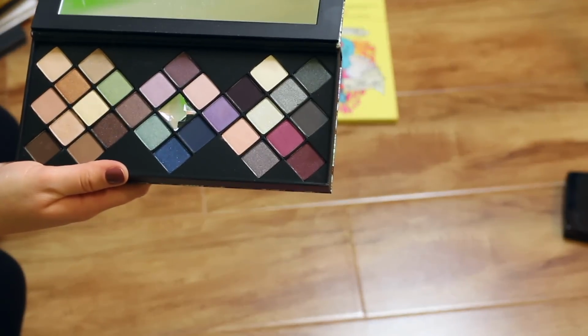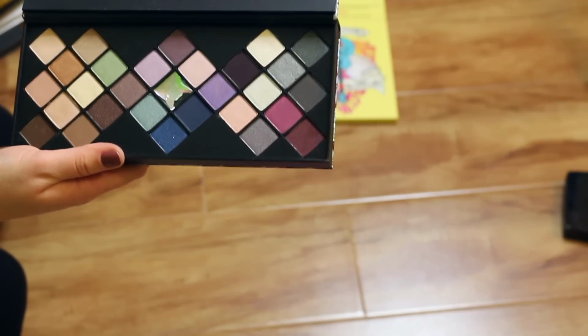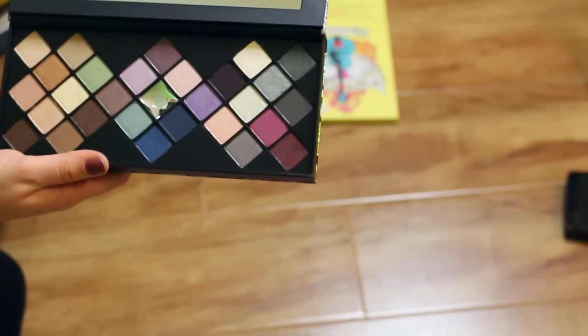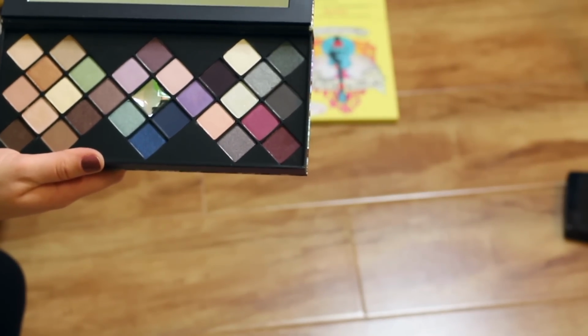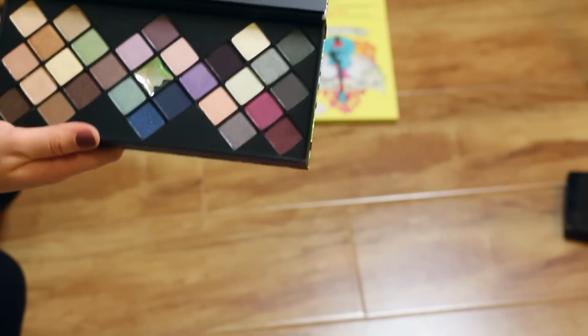Again, this would be so great for somebody who's either just starting out with applying makeup like eyeshadows, or just doesn't own a lot of eyeshadow palettes, because it has so many different colors in here. So I'm going to get rid of this one.